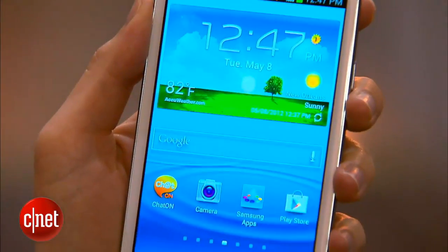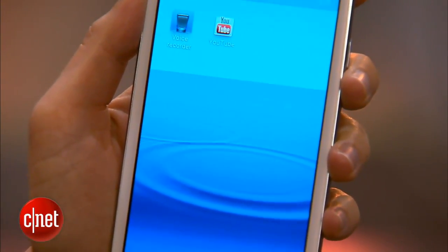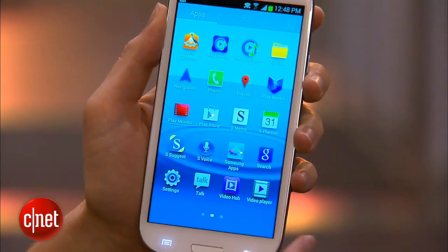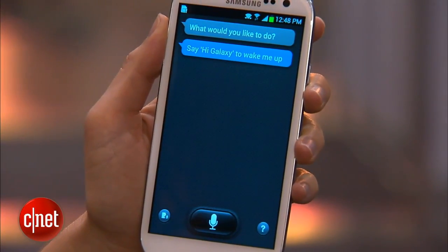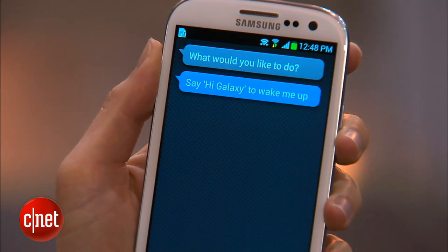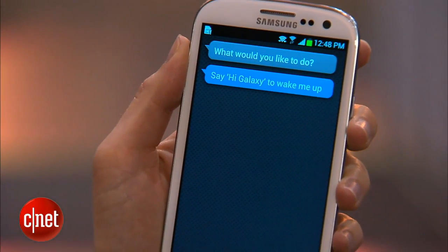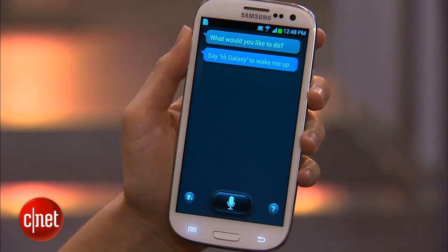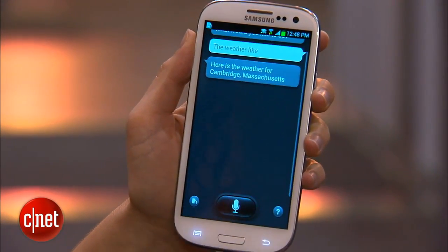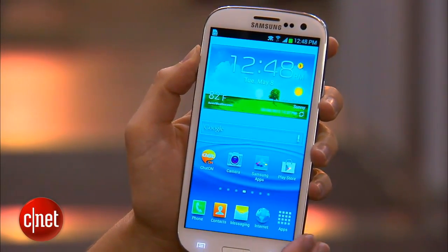So it does run Android 4.0 Ice Cream Sandwich on here. That is the latest. And it comes with a lot of fun apps on it, a lot of things that Samsung added. So there's something on here called S-Voice, which is sort of like a Siri-like presentation. It adds a couple of enhancements to an app that already existed with voice commands. Hi Galaxy. You can talk to it, you can program in some commands. For instance, what's the weather like? And it will return those results for you. So there is a little bit of a limit into what you can say, but it is a pretty fun thing that I think a lot of people are gonna like using.